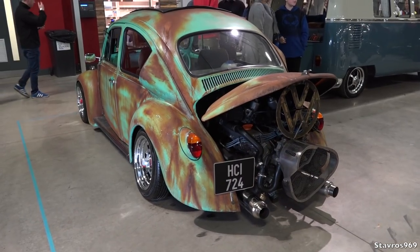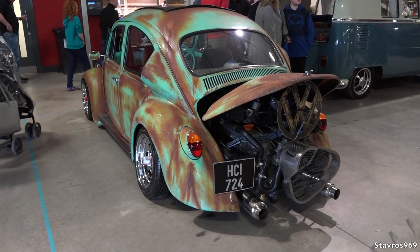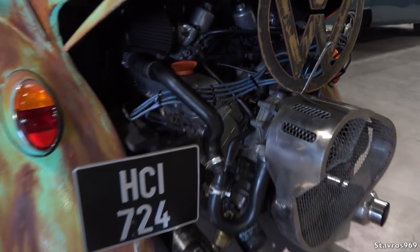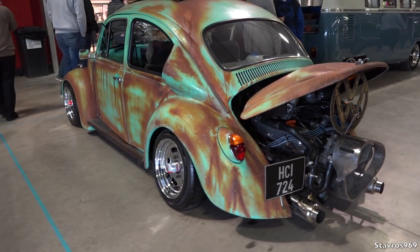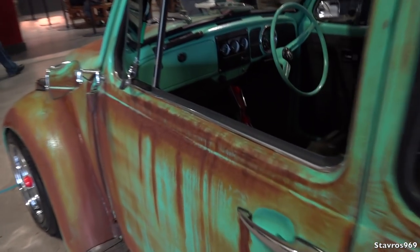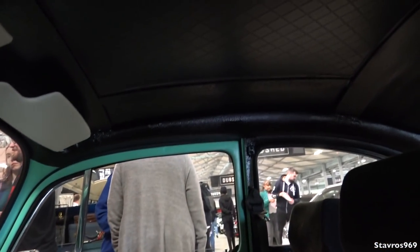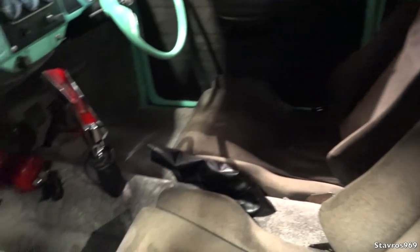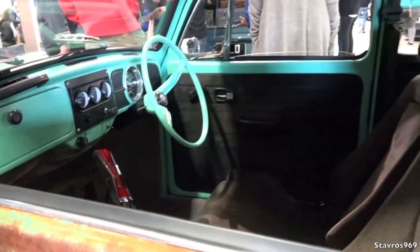Yep. So this is what you do when you can't fit your engine into your Volkswagen Beetle. Look at this, we've got a Rover V8 in the back of this Beetle. That is just wicked. Let's just have a quick look inside. And you can see it's all kind of rusted up looking. All the green and on the roof. And we have all the carpet on the floor. Look at the gear stick. Yeah, so this is pretty cool.